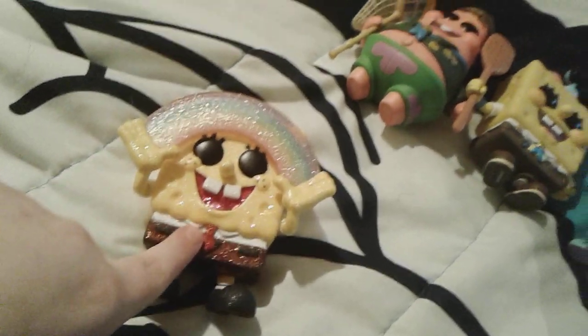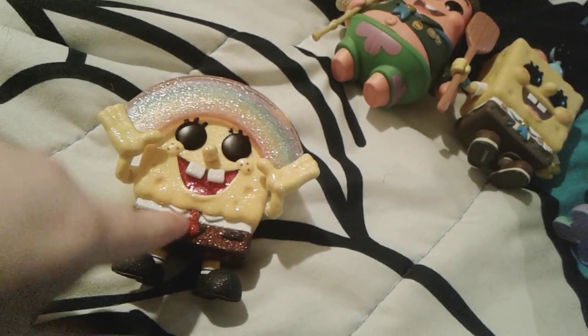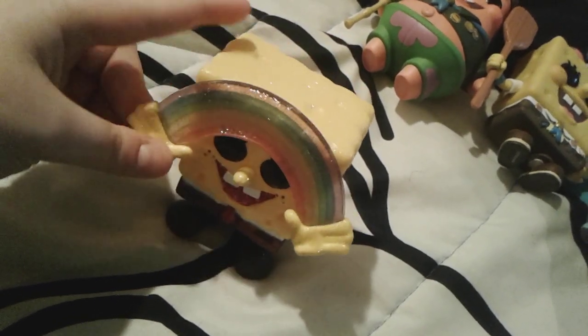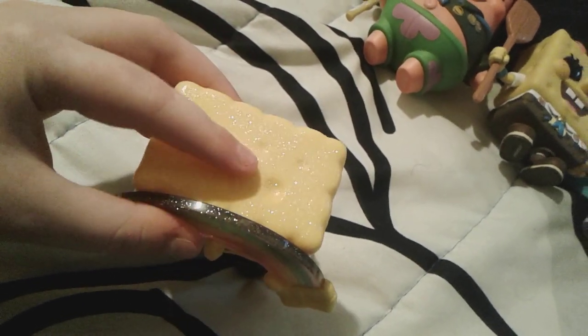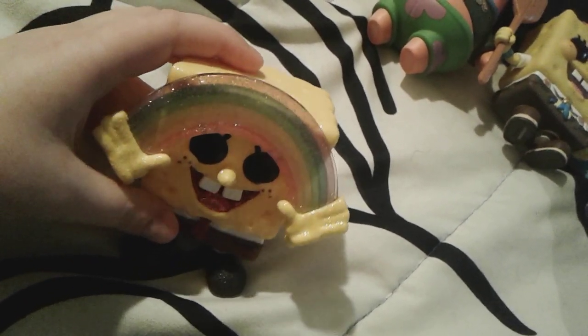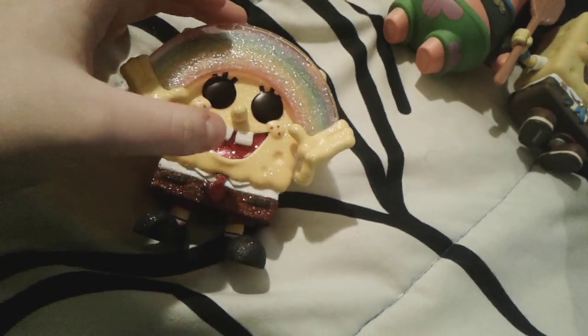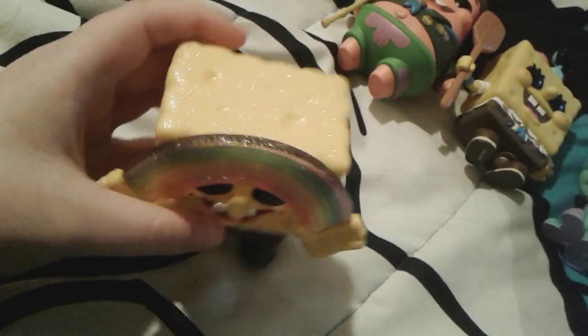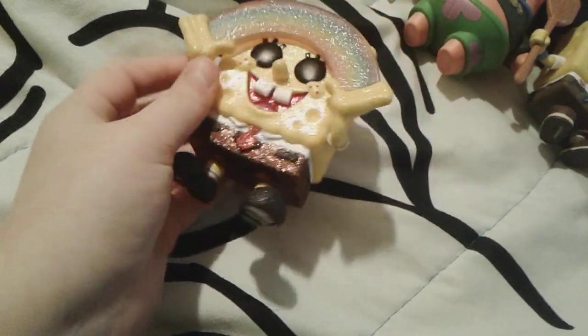And I used to have a lot of glittery shirts when I was little, but I'm not all that girly anymore. But oh my gosh, this is so beautiful, and there's a saying that glitter or diamonds are a girl's best friend. So, oh my gosh, he is so beautiful. Oh my gosh, I love him so much. He is so beautiful. Oh my gosh, I have no words.